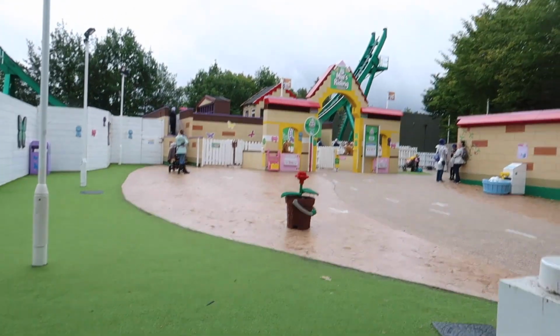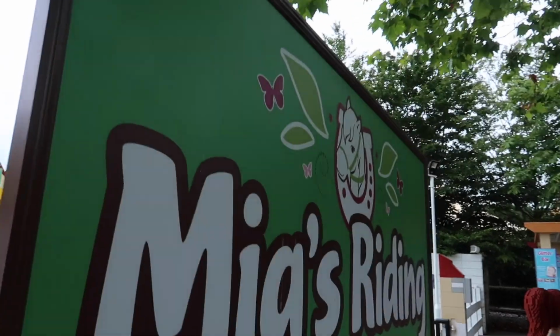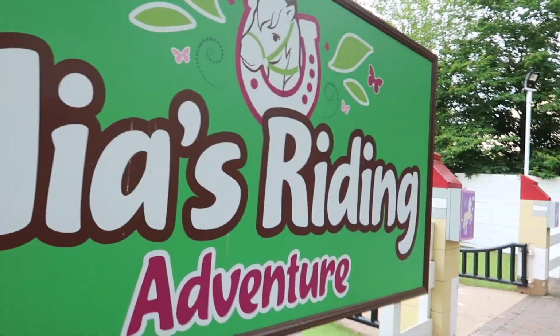So we've made our way down into Heartlake City, where all of the social distancing measures have continued. You've got all of the markings throughout this area. Even on this ride, entry and exit, it's kind of a one-way system. Our first ride of the day is going to be Mia's Riding Adventure. I love this ride, it's good fun. So we're going to head on and I'll let you guys know what the social distancing is like on the rides themselves. You excited for this? Let's do it.